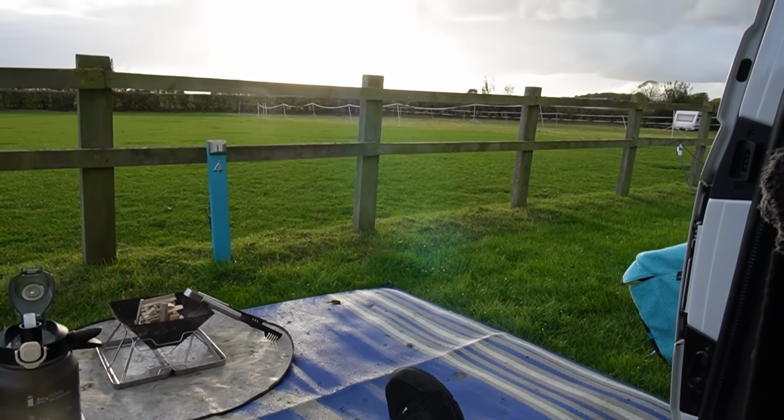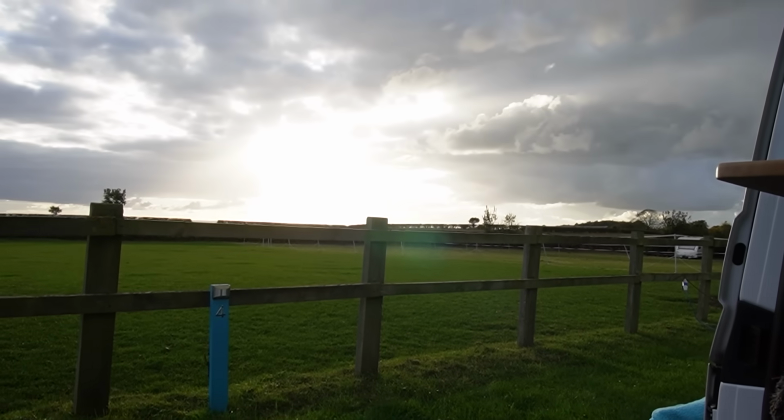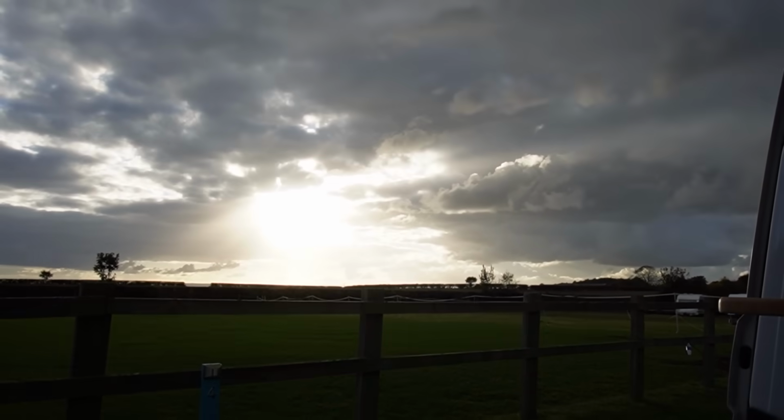Well, that was a lovely nap. Sometimes just a 20-minute power nap is all you need. And I've just been sat here for the last 15 minutes watching the sun setting and the awesome clouds. It's proper lovely. This is what you get a van for, to have those moments where you just chill out and just stare. But I've woken up hungry, so it's time to get some dinner on.